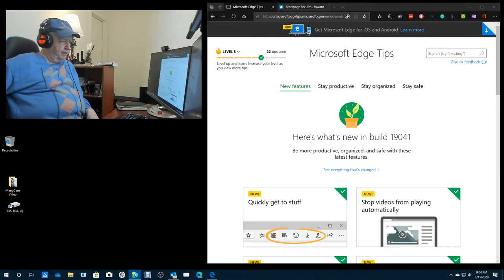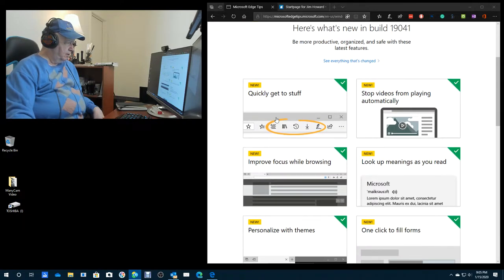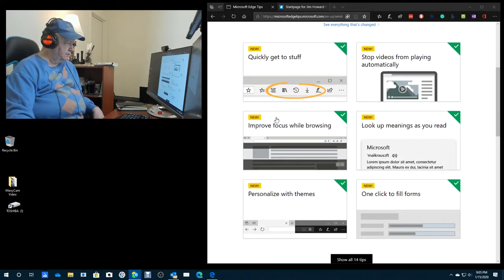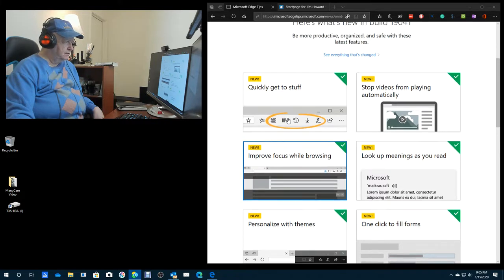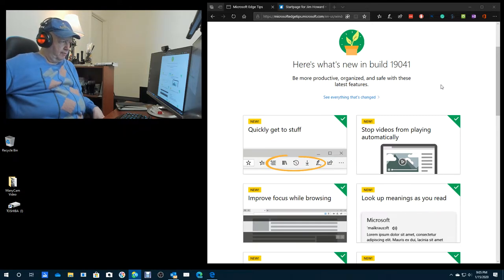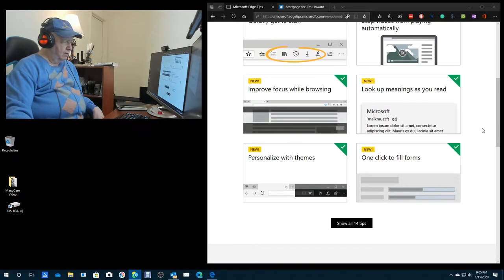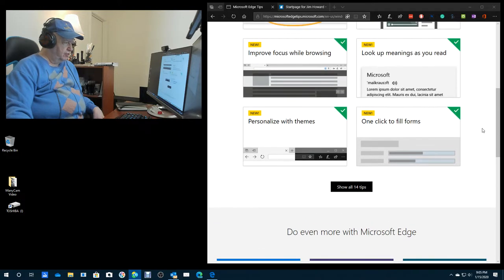So for the build, which is 19041.21, yes, not dash, point 21, it says be more productive, organized, and safe with these latest features. You can quickly get to new stuff. You can improve your focus while browsing. You can personalize with themes. Stop videos from playing automatically, this is a good thing. Look up meanings as you read. Wonder if you have to use Bing for that. One click to fill forms. It says show all 14 tips.